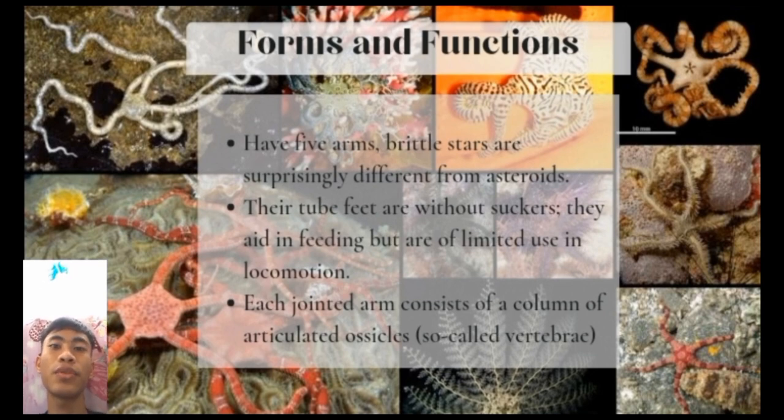Gametes are shed into the water by way of bursal sacs, and the fertilization may result in a free swimming larva called ophioplúteus, which undergoes metamorphosis without an attachment stage. However, many ophiuroids brood their young, commonly in the bursae. But all in all, the water vascular, nervous, and hemal systems are similar to those of sea stars.